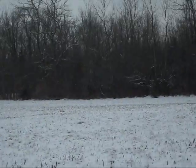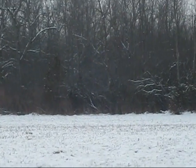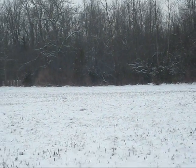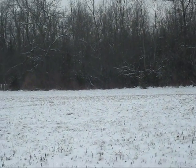And then we're going over into these woods across the other side of the field. There's a little pond in there, and that's where we're going to put them and make a little fire pit.